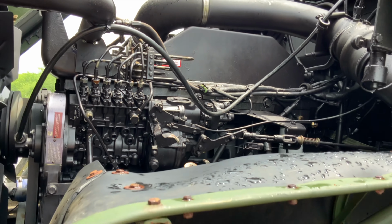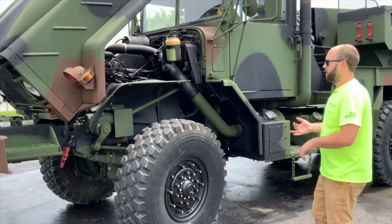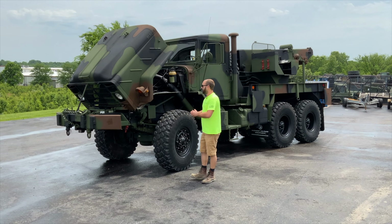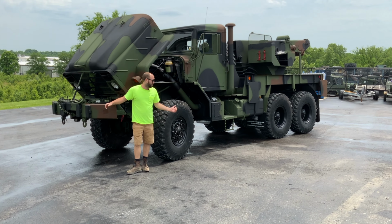But we do have a clean on-road use title for this truck. We've test driven it, ran through all the operations and aspects of the vehicle to make sure that everything is functioning as it should. So here's a chance to get a really nice, clean 900 series truck. Don't see a lot of these like this in this sort of condition anymore.